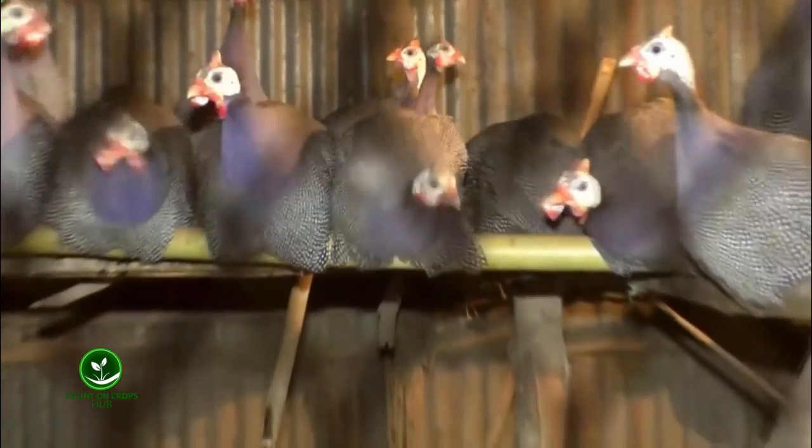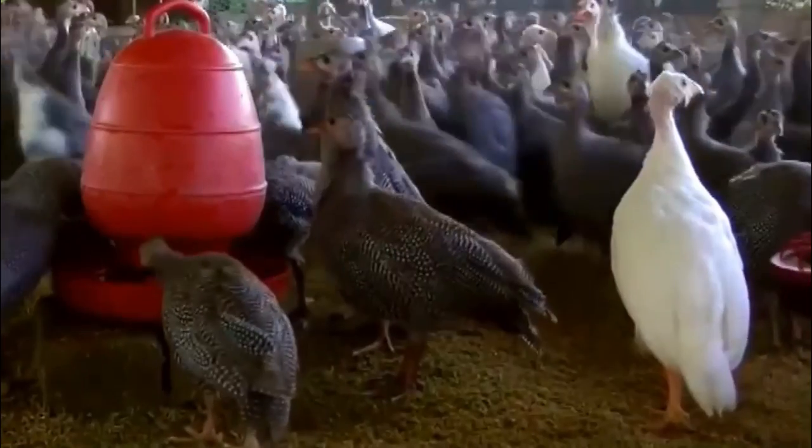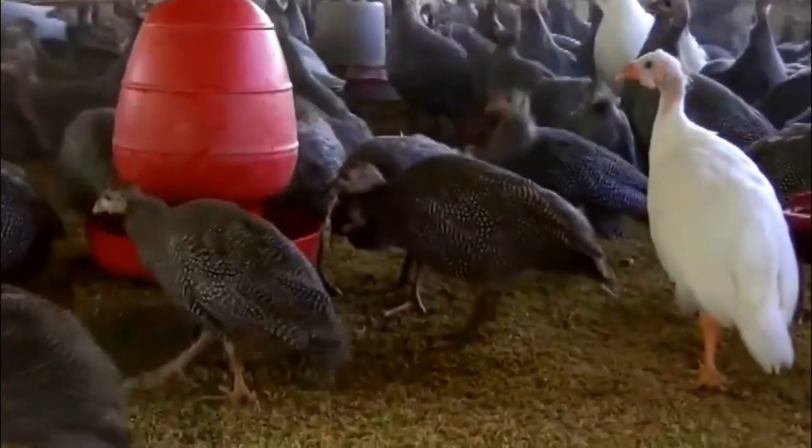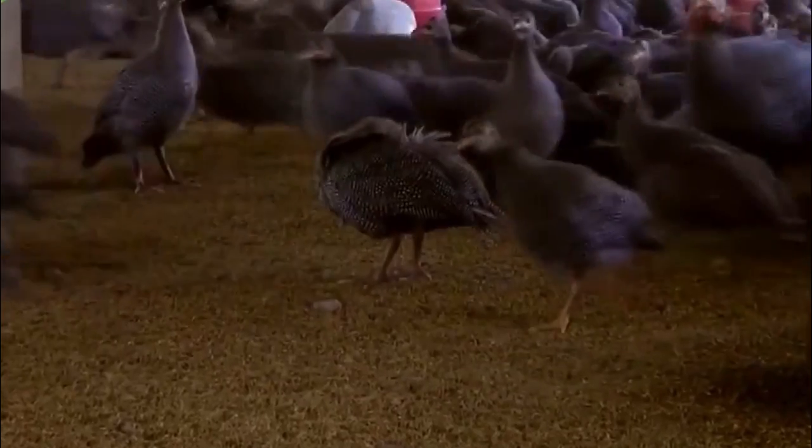So, after the egg is hatched, what happens next? At that stage, you need to take it to the brooder house or brooder place. The guinea fowl at the brooder point needs certain conditional factors, feed and the rest. It needs very good feed. It needs a very good, hygienic environment.